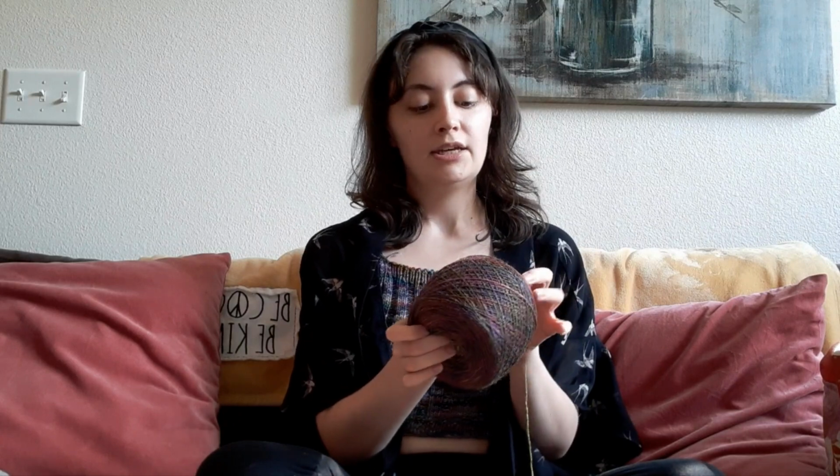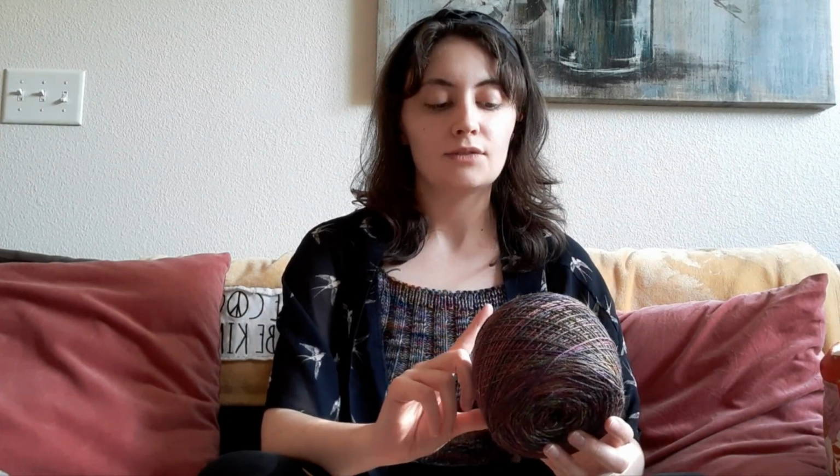And I am using a blend of, goodness, I do not want to try and get the ball band out of the middle of this yarn baby. I believe it's 80% superwash merino, 20% bamboo. It's something like that. This is from a yarn producer that I'd never heard of before. I bought this off of someone's D-stash during lockdown. And it's from the Great Adirondack Yarn Company, and the colorway is called Lolita.